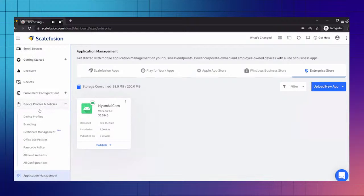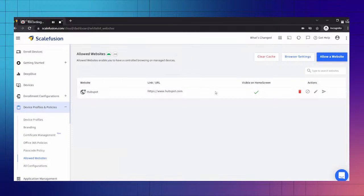Alongside, we have allowed websites. By default, all the websites are blacklisted or not allowed on Scalefusion. We can allow certain websites only, and these will open up on the Scalefusion browser. This is for Android devices.